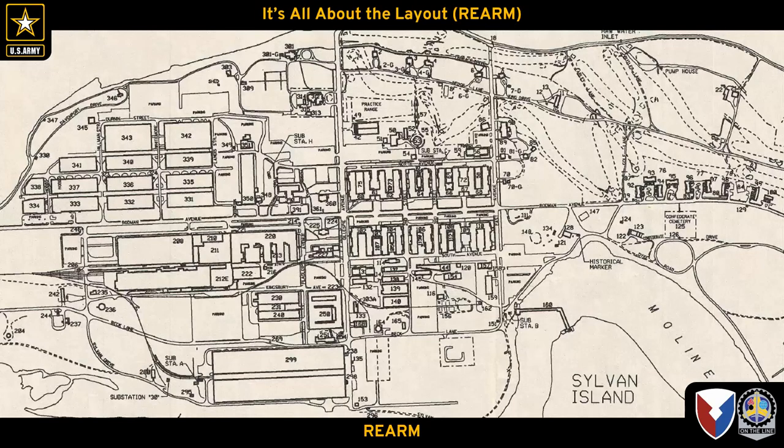But for all the mess that REARM was before, after REARM comes through, and you can see this is the post-REARM map here, the process is a little better. So the red is the new construction. The blue arrows are still the process of moving material around. And the yellow boxes are buildings that have been removed from the process post-REARM. So you'll see that there's been a condensing of movement of material and manufacturing process by including the REARM buildings.